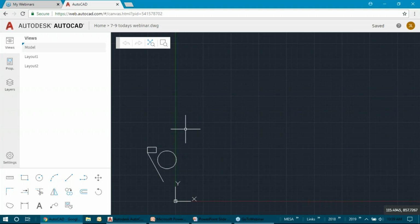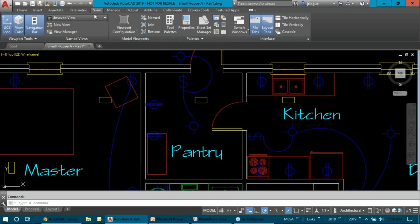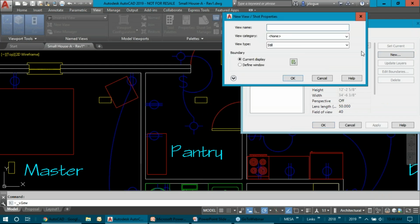Probably the last kind of new thing in AutoCAD that I wanted to show you was some functionality here to be able to save views. You may or may not be aware of the ability to save a view. For instance, this pantry area here, I might want to go ahead and create a new view, and I'll call it pantry. And this functionality right here has been around forever. So this piece of it is not new.